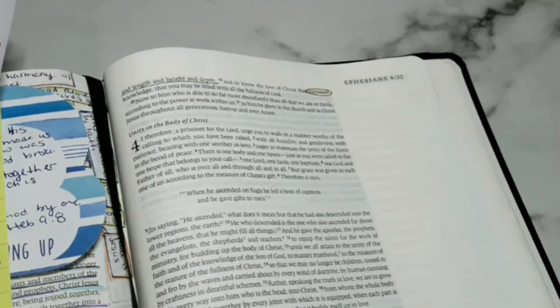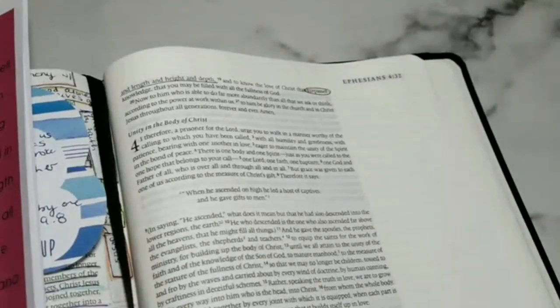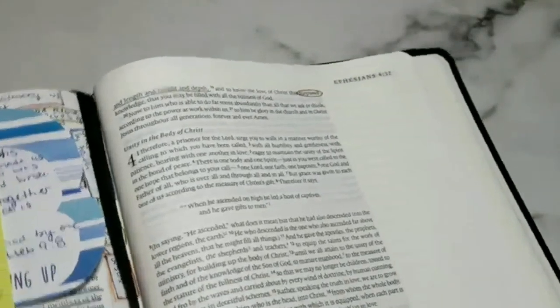So it's wide enough to include everyone. His love is long enough to last through all eternity. His love is deep enough to reach the worst sinner, and his love is high enough to take us all to heaven. So I'm going to write all that down, because I know I just said a lot. The cross reference I have for that is Romans 8:39.